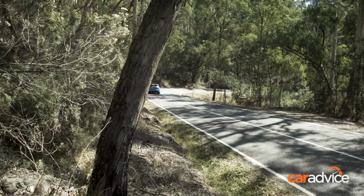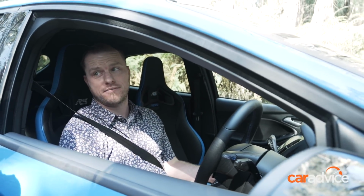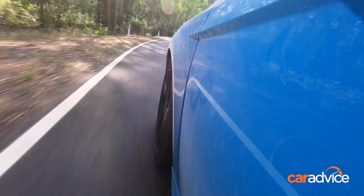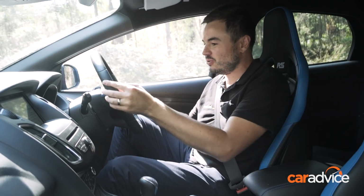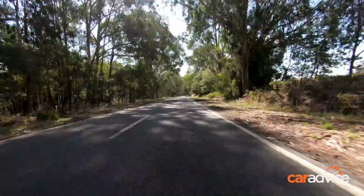Focus RS is the one car that makes you want to do that loop again and again and again. It is so much fun. Holy crap, this thing is crazy. Where the Subaru feels just a tiny bit lethal, this thing is just precise, awesome steering, and the way it delivers torque is just next level.